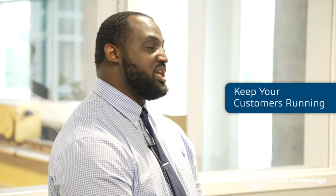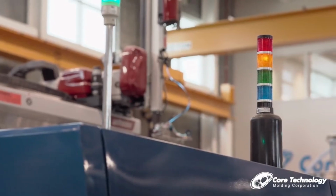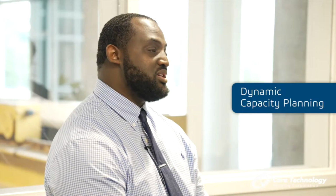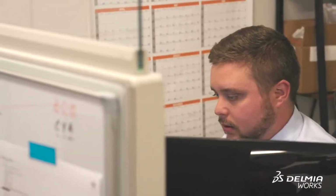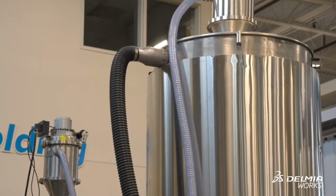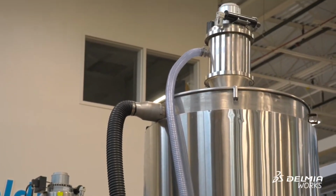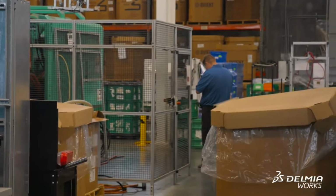DELMIAWorks, really through the RealTime application, we're able to drop in live work orders that come from our customers' purchase orders, and we can really take a close look at capacity, and it really helps us determine where we might be able to move things around. We can really communicate to the customer what's going on in our business and really help them long-term plan for what they need. DELMIAWorks has really been able to help us keep track of things like capacity, and it helps us give customers answers about things real time.